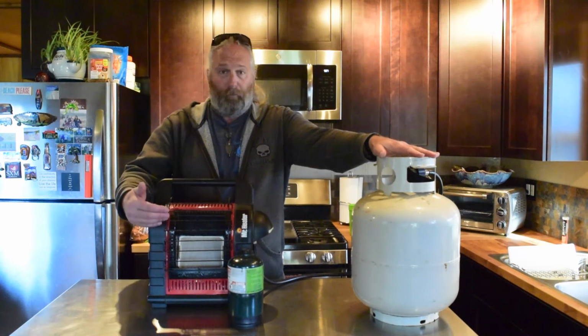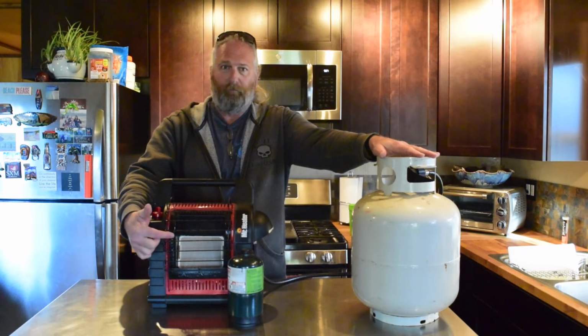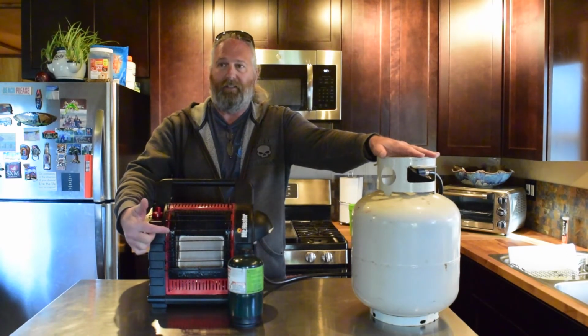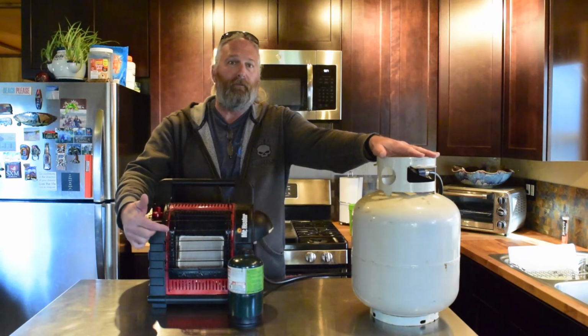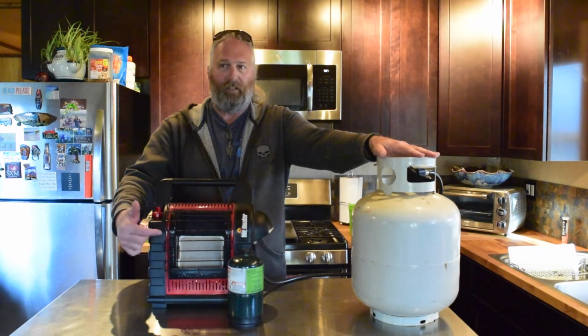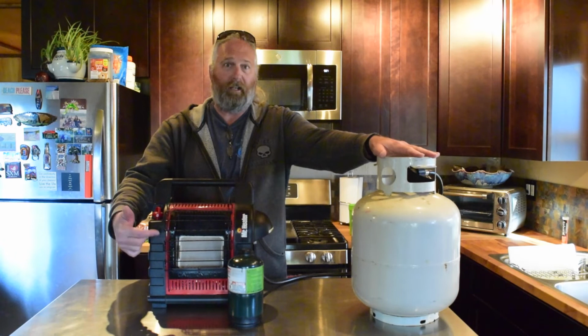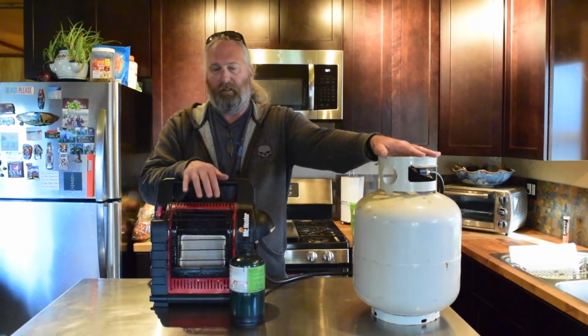It's a propane heater. It's a catalytic heater, which is what this white ceramic portion is right here. This is safe for indoor heating, but you need to have ventilation, and because it uses up oxygen as a part of its combustion, you need to have makeup air or oxygen coming in, so cracking a window and allowing that to work.